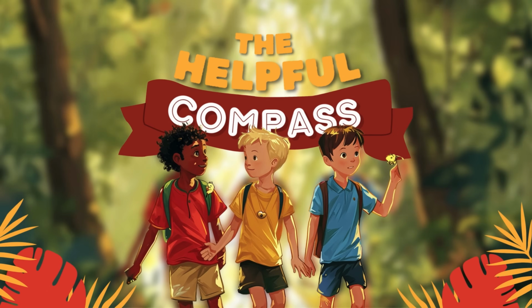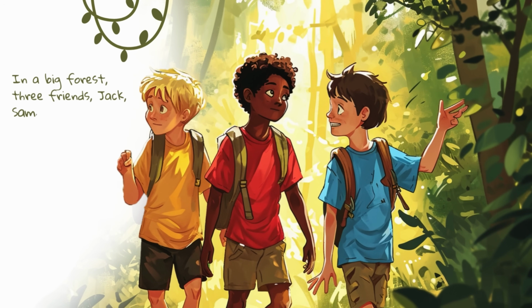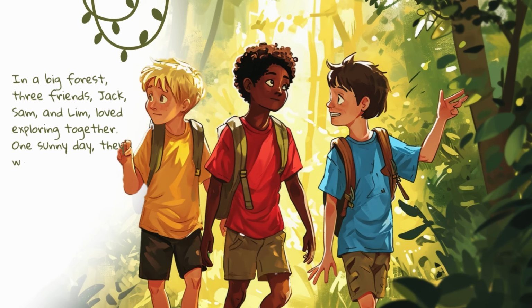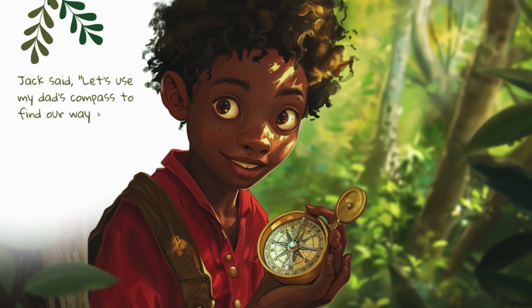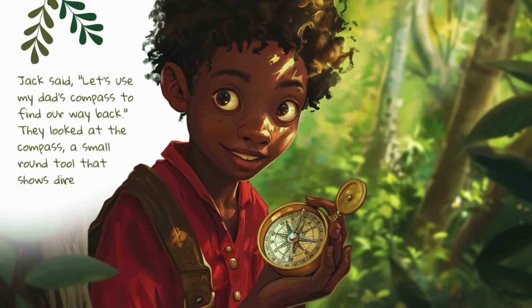The helpful compass. In a big forest, 3 friends, Jack, Sam, and Liam, loved exploring together. One sunny day, they wandered too far and got lost. Jack said, "Let's use my dad's compass to find our way back." They looked at the compass, a small round tool that shows directions.